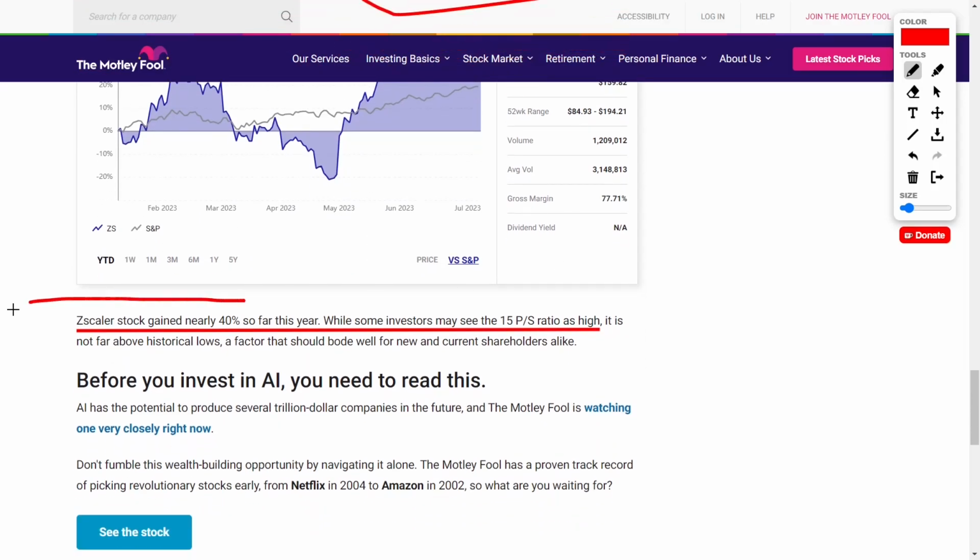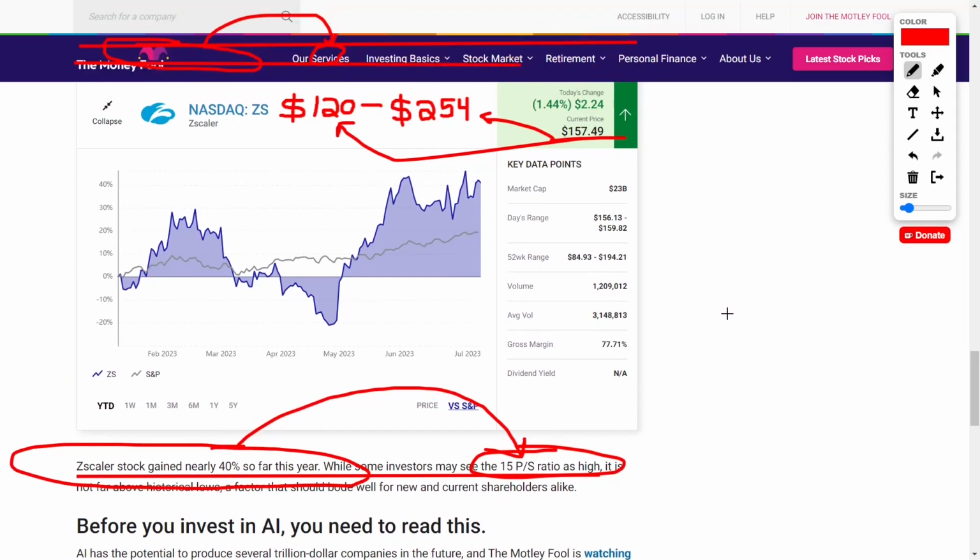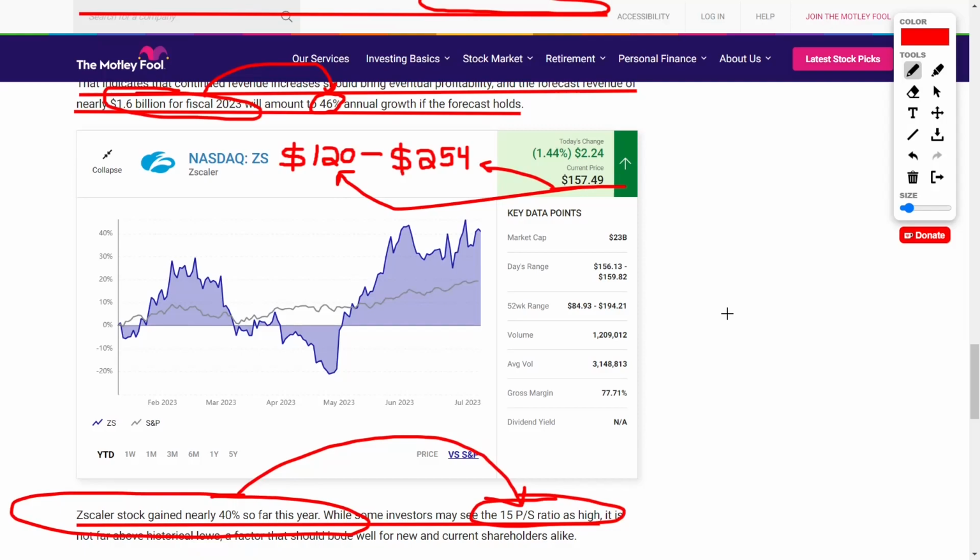So far, Zscaler stock has surged by around 40% this year, dominating the returns of the S&P 500, while some investors may want to wait for this company to lower in their price to sales ratio because it's around 15, which is rather high. But honestly, if you're buying Palantir Technologies at a PS ratio of around 14 to 17, when their revenue CAGR is less than Zscaler's, then you also should look into Zscaler, which is growing more quickly than Palantir Technologies in terms of revenue. However, overall, I like all of the companies on this list, which I've mentioned.